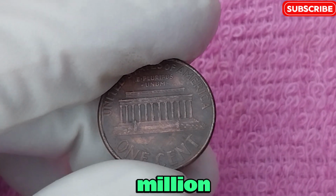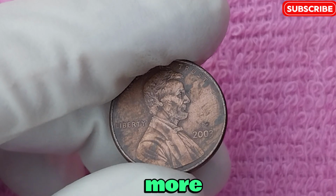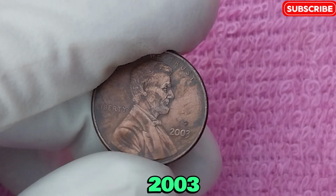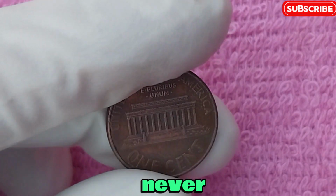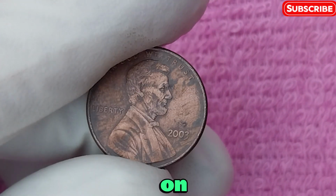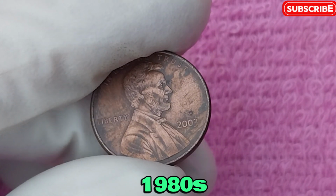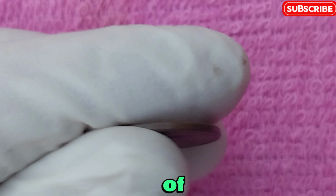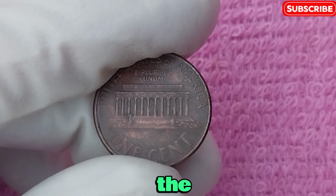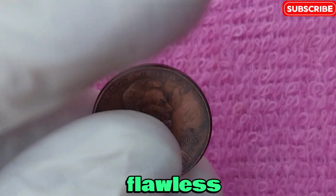The $20 million mystery. So what exactly makes a 2003 Liberty 1-cent coin worth more than the GDP of a small island nation? The story goes that a rare 2003 penny was discovered with a striking error never before seen on modern coinage. This particular coin was struck on a leftover bronze planchet, a type of metal blank that hadn't been used since the early 1980s. Instead of the standard zinc composition, this coin was 95% copper and had the rich, warm tone of an older penny. Not only that, but the strike was flawless.